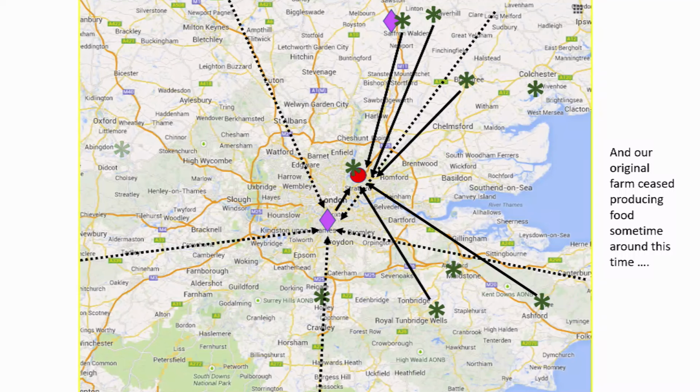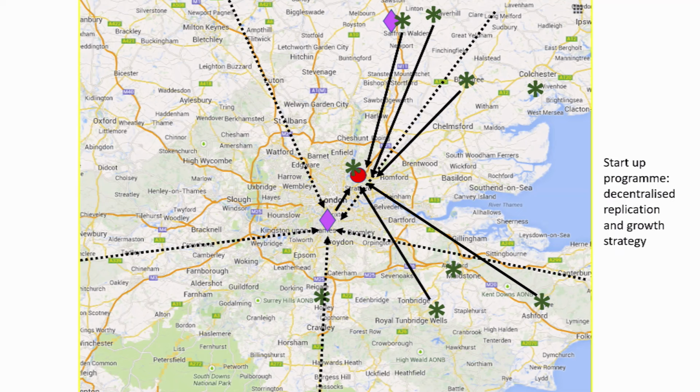Then, I know this really hasn't got the pace that I was expecting, we launched our startup program, a decentralized sort of replication program where we went out to other communities and said, can we help you set up a similar scheme? So we set up some similar schemes, a number of which turned out to be in London, which was very useful because we know quite a lot about London. We don't necessarily know a lot about other places.